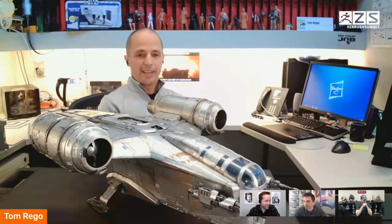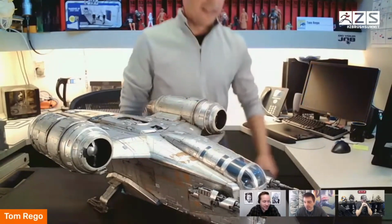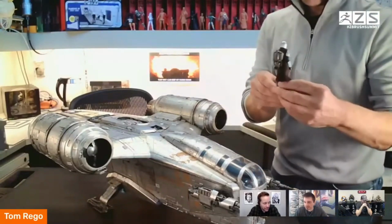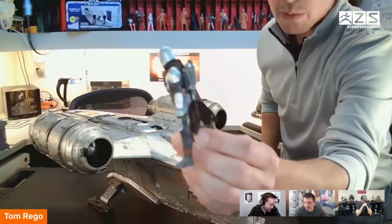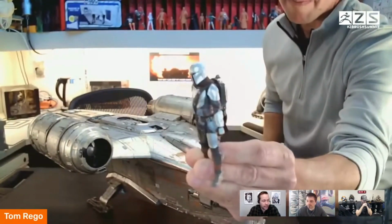Sure. Before they do that, can you show, did the Mandalorian have the soft cloth stuff on it? Just to show the people that have questions about that. Yeah. Yep. There it is here, and it fits well with the jetpack as well. That's the other benefit of having a soft goods cape.